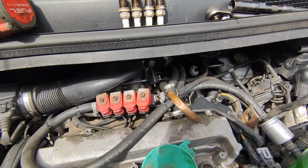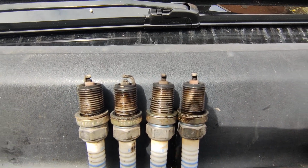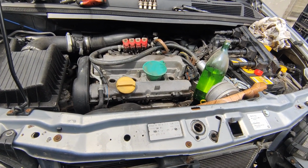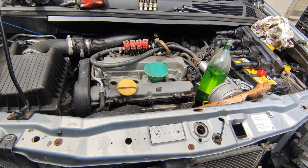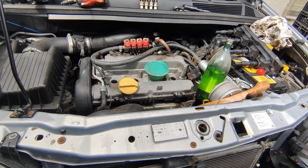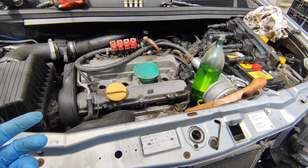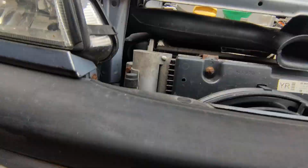I pulled the spark plugs, and I'll do a little procedure. That's the spark plugs. You can see they're not in such a bad shape, and the car, as we said, is using around 1.3 liters on 1000 kilometers. Okay, that's more than a quart on 600 miles. Yeah, more than.